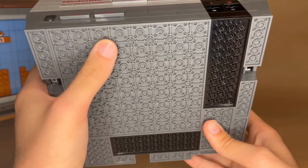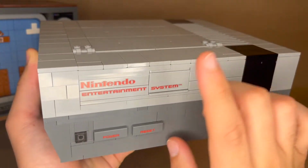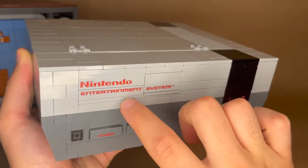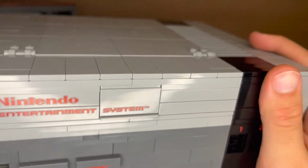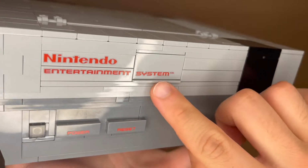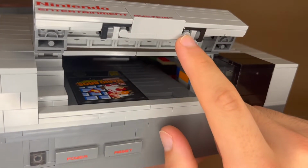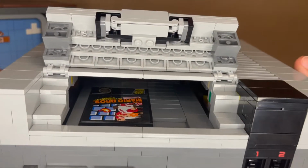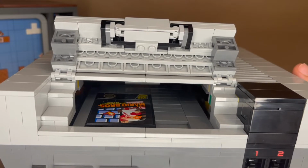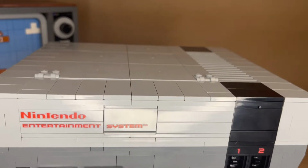At the bottom, you start with this big, huge 16x16 plate. The front, we have more printed tiles, Nintendo Entertainment System. Another use of creative brick bending, if you will. The fact that they were able to get this little lip, again, using one of those little wall pieces. You literally have to build this whole sub-assembly, and look how complex it is for what you get at the end. It's just that little lip on the outside. So, in love with that.